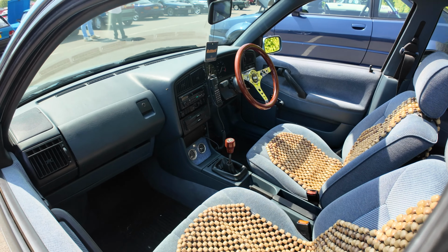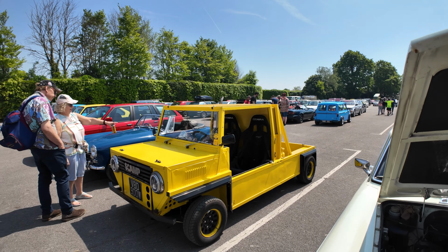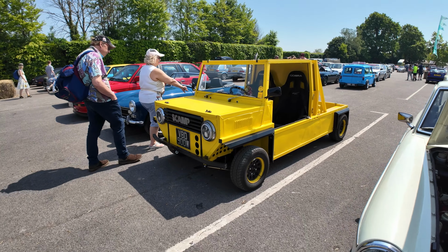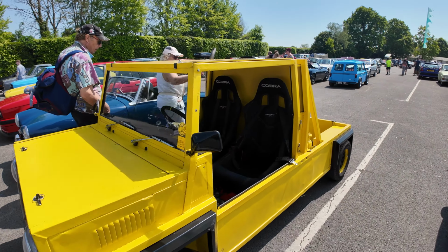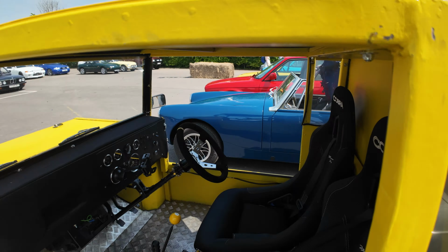This is a perfect example of like the variation here, Retrorides. Like, check out this Scamp truck. Don't know much about it, but it looks like it's been fully done up. It's real cool. Cobra seats, bucket seats in it. Check that out. Like, quite a bit of fabrication gone into this. That must be quite fun to drive around.